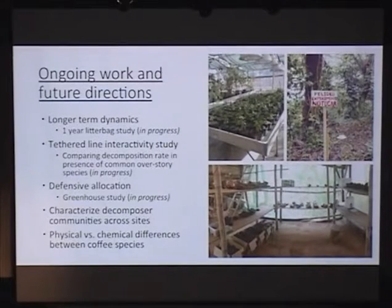So the results that I've just presented to you here were part of some pilot work that I did in my first field season. And since then, I've been following up to try to tease apart the how, the why, the when, and the where of those differences that I found in the first study. Currently in the field, I have litter bags with these same treatments that are testing if these patterns hold up over a longer period of time.